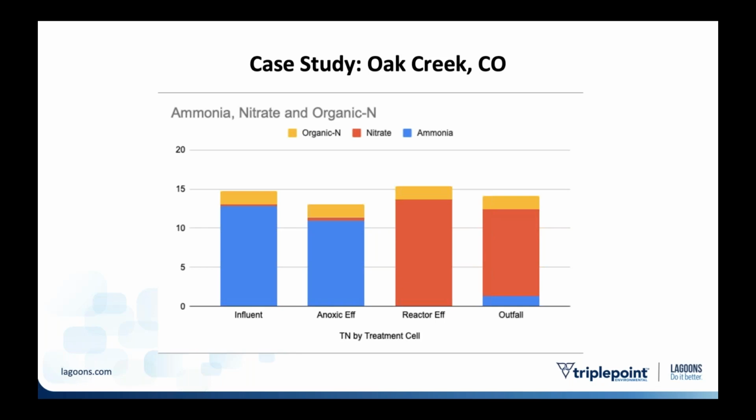And so what we have found with the system is that the nitrates that we're putting into the anoxic lagoon are getting destroyed pretty readily, but based on this data, we're not putting enough in there, right? Because we've only been recirculating 25% and more recently 50% to get a lower inorganic nitrogen level. And so as you can see, still what you find at the outfall is that most of their TIN is nitrate.